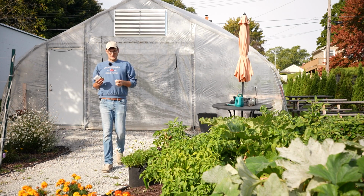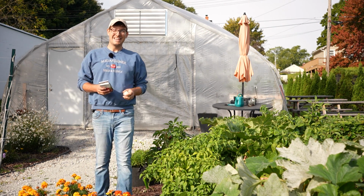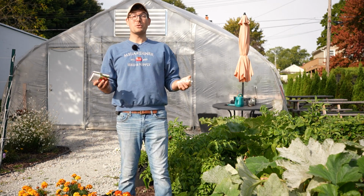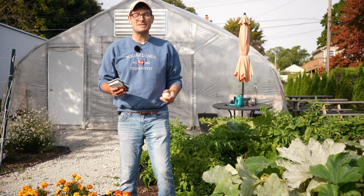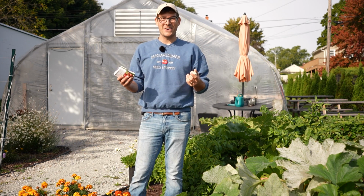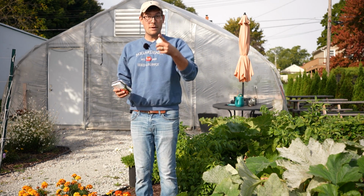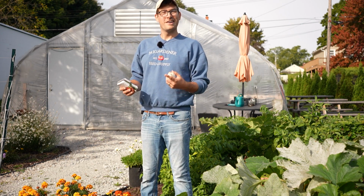Well, fall is upon us. Not only is fall upon us, but we are having our first frost in less than 30 days. In fact, we're only about 20 days until our first frost. And so in today's episode, I'm gonna share with you all the crops that we are still starting in our garden with less than 30 days until our first frost. That way you guys can plant more, grow more, and get more out of your garden. Let's go.